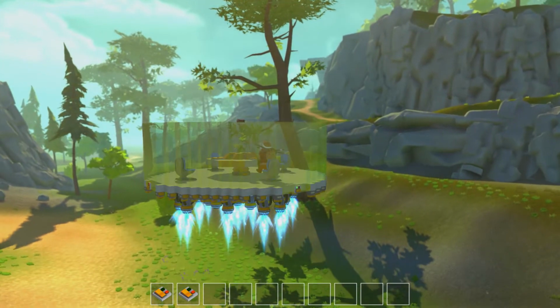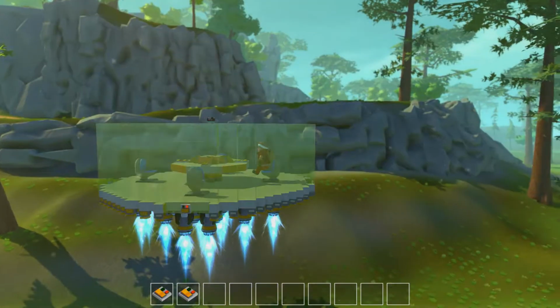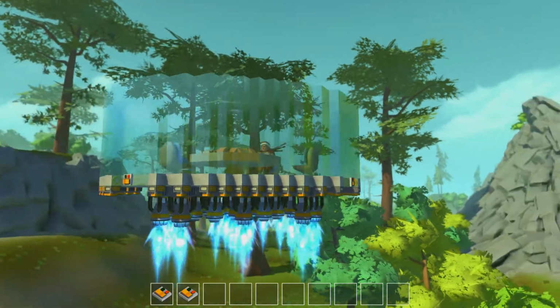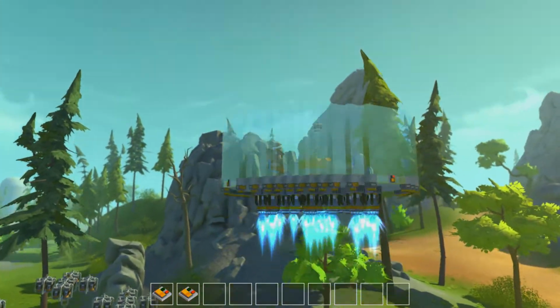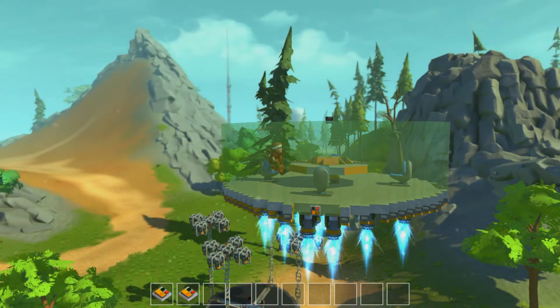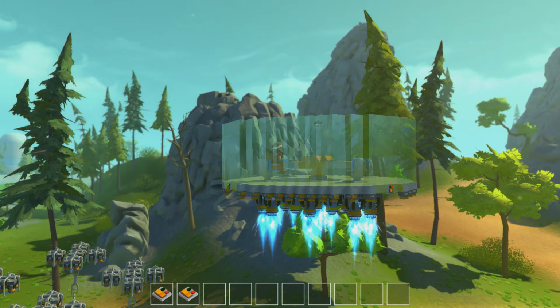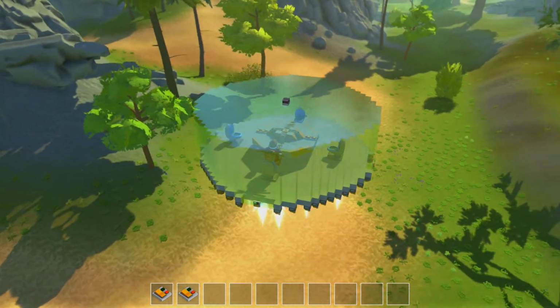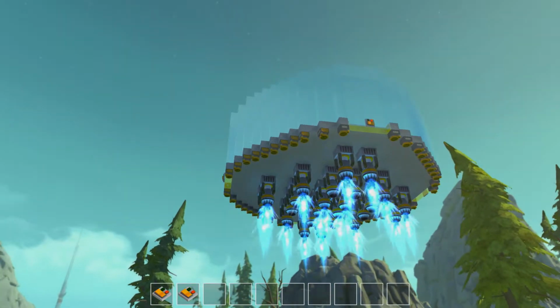Okay, it is really slow going up. Wait, does this thing perfectly hover? Oh my god, that's actually kind of cool. This thing perfectly hovers. So if this hovers with all of these thrusters on, then I just need to lower some of these, and then it will slowly go down.